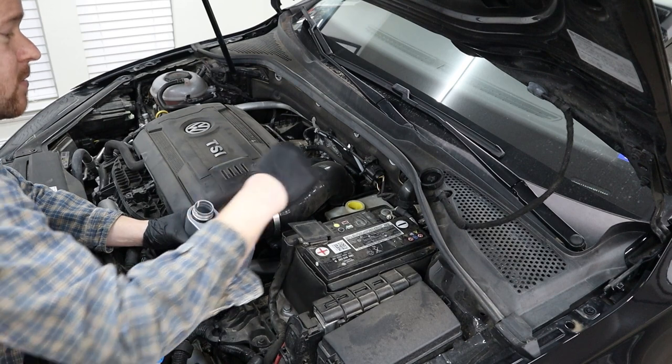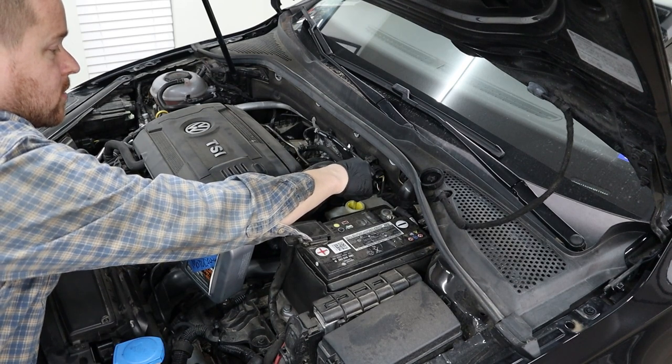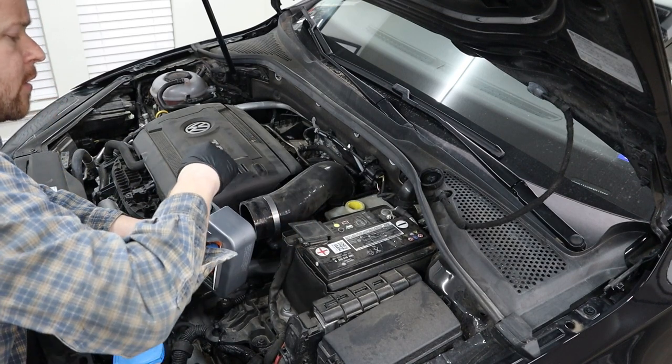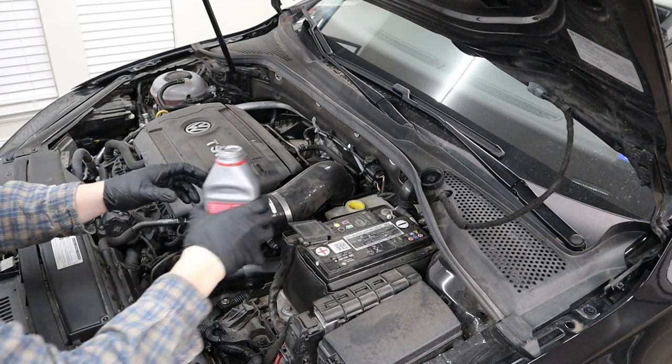That being said, you also don't want to get it on your paint because it is corrosive. So I'm going to do this. It's going to take me a long time, so I'm going to turn the camera off. You get the idea. All right, so I went ahead and lowered the level down to the minimum mark.